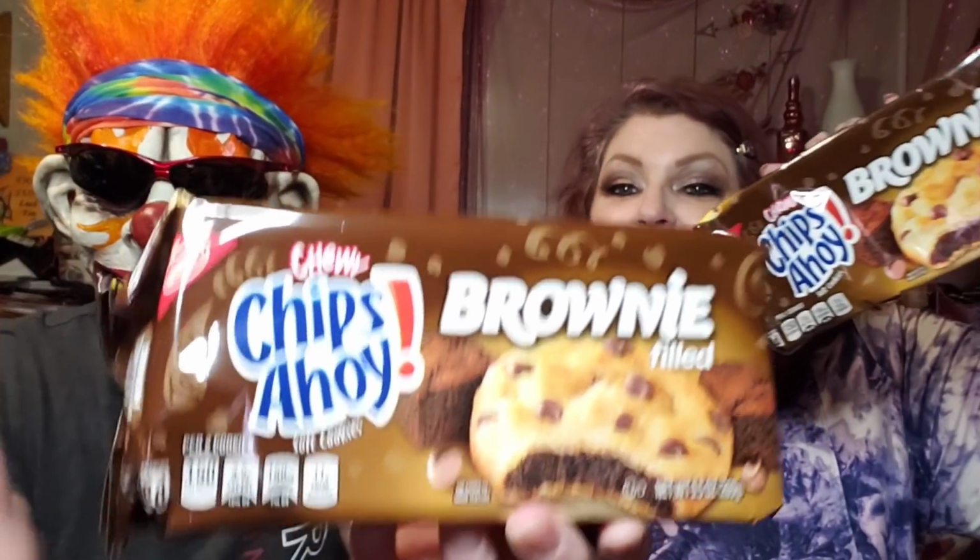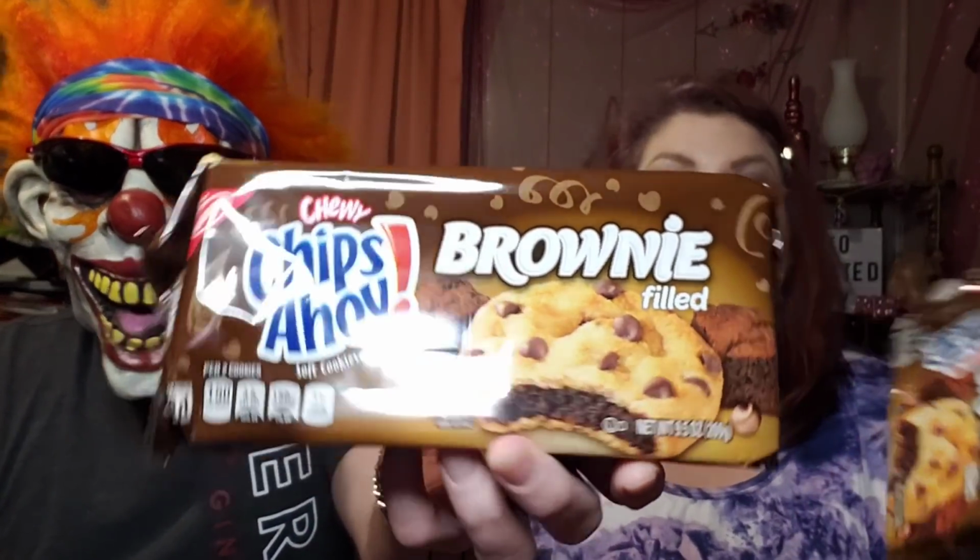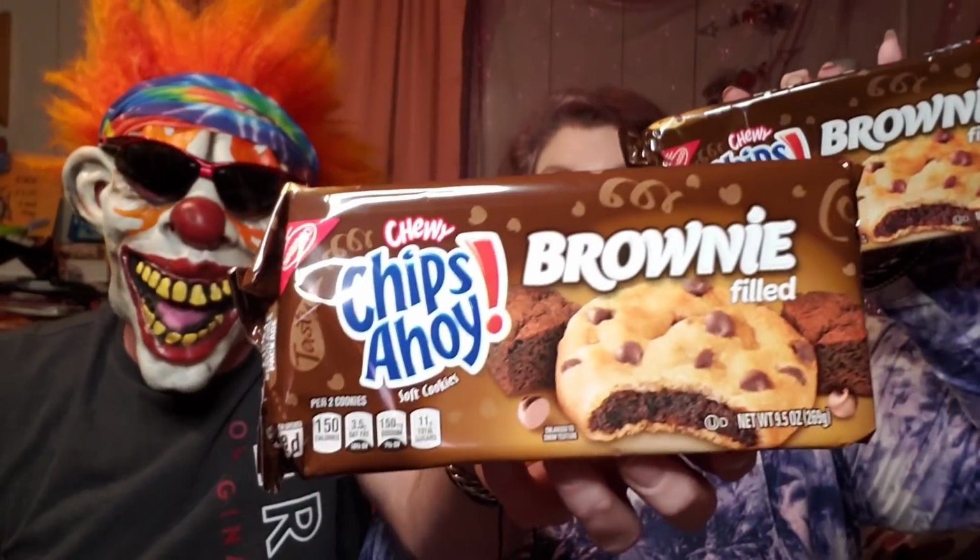I got two. Look at this, guys. Chips Ahoy brownie-filled cookies. Chips Ahoy, yeah. Brownie-filled, guys. Look at that. Get some milk. Yeah, but not at the Dollar Tree. Craven, I was wanting you to make that noise. Close enough. Okay, so these are great.